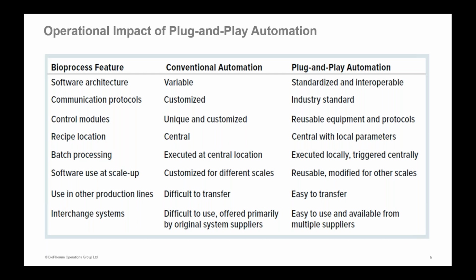And the ability to interface to the system becomes greater. You're not tied into your original system providers or only certain system providers. You're able to interface and connect with multiple suppliers.